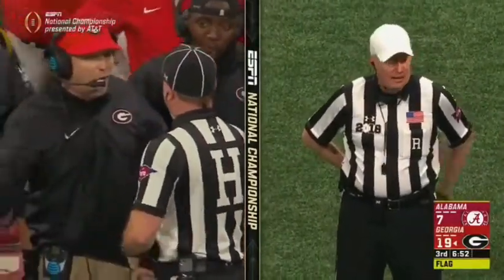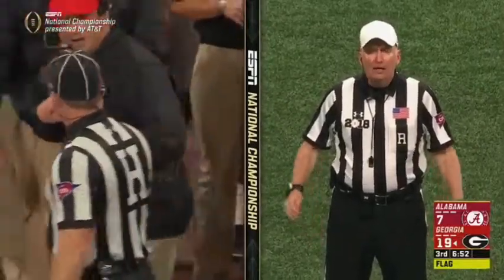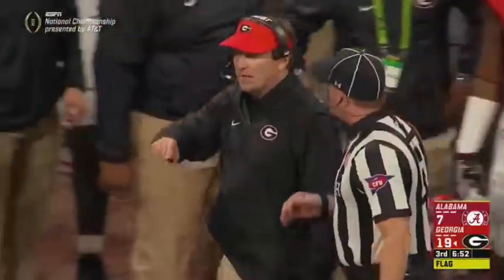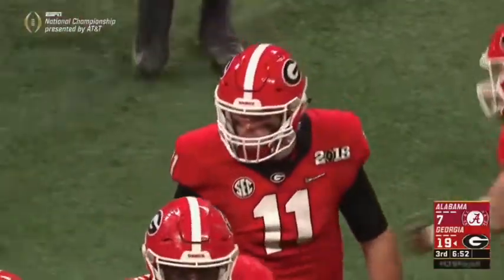Sideline interference penalty against Georgia. It's enforced as a dead ball foul. The touchdown is good, and the penalty will be enforced 15 yards on the kickoff. That's a sigh of relief from Kirby Smart. That's kind of the one penalty on Georgia that wouldn't have nullified the touchdown.